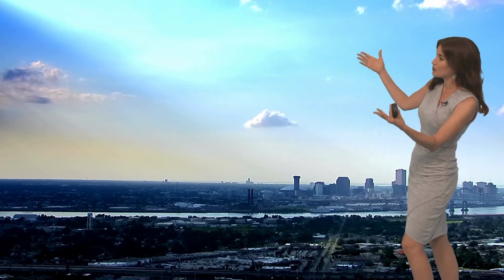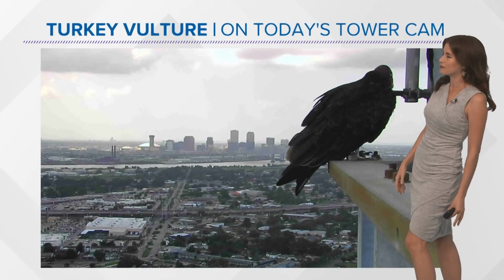Look at this beautiful view. Certainly a different look from what the tower camera has been showing us lately. Usually there are a lot more clouds, often a shower at this time of day from the West Bank looking toward the city. But now we just have this beautiful sunny blue sky kind of landscape.